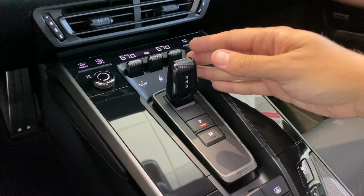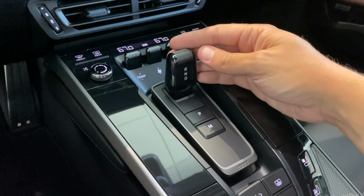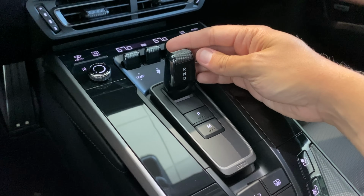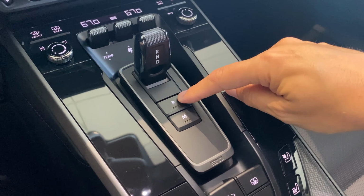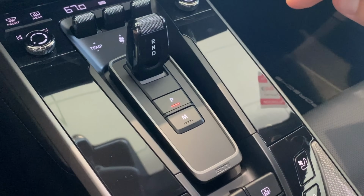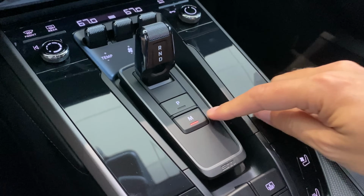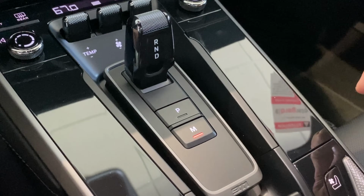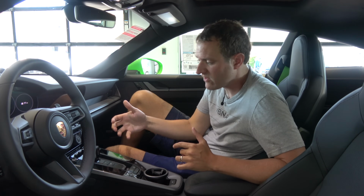Here's how it works. You push it forward for reverse, you pull it backwards for drive, and then neutral is sort of a half step in the middle. If you want to put the car in park, you just press the little P below the gear lever, and then it goes into park. And below that, you have a little M button. That's for if you want to put the car into manual mode when you're driving, and then you can use the paddles to change gears. It's actually a pretty standard operation considering it's such an unusual gear lever design.